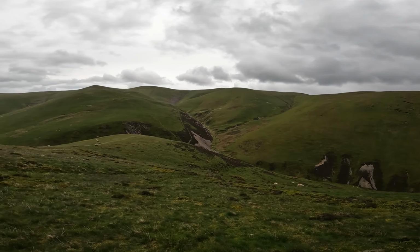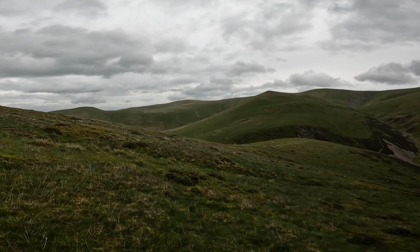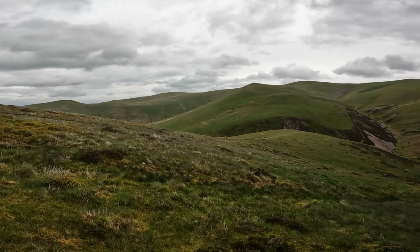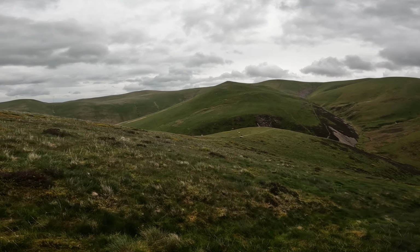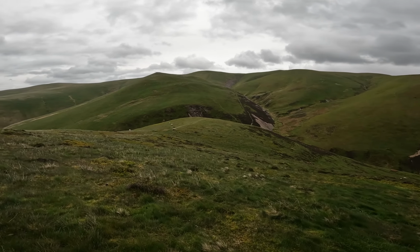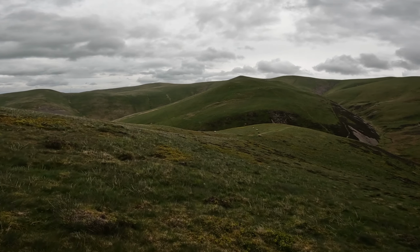Just grassy mounds, these fells over here. Nothing too exciting, it's just up and down, grassy paths. Reminds me of the Howgills. It's very much like that sort of terrain. Really quiet. I mean, I haven't seen one person since I left the van this morning. Not a single person.